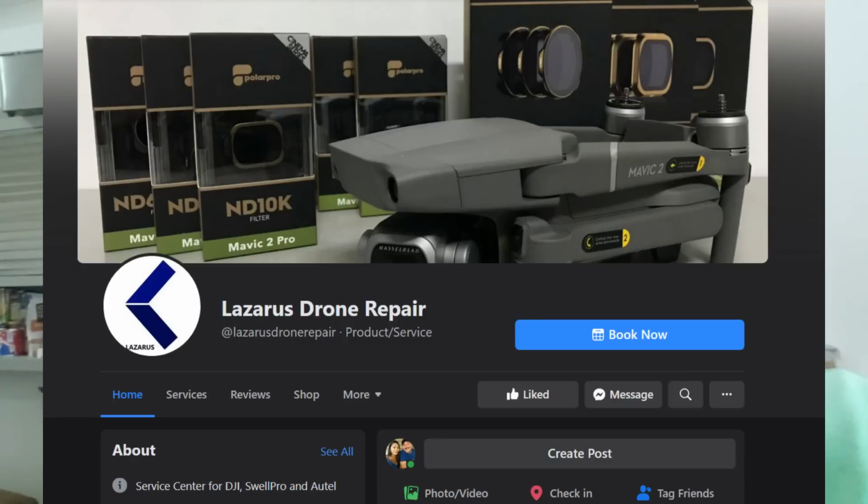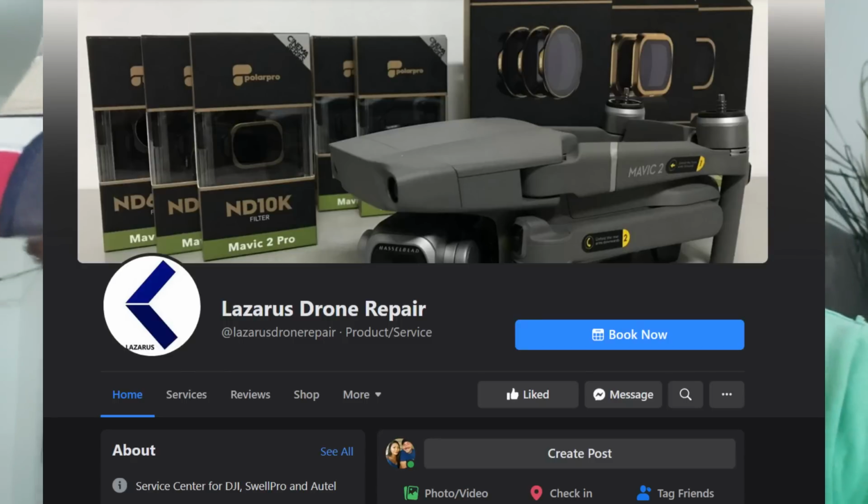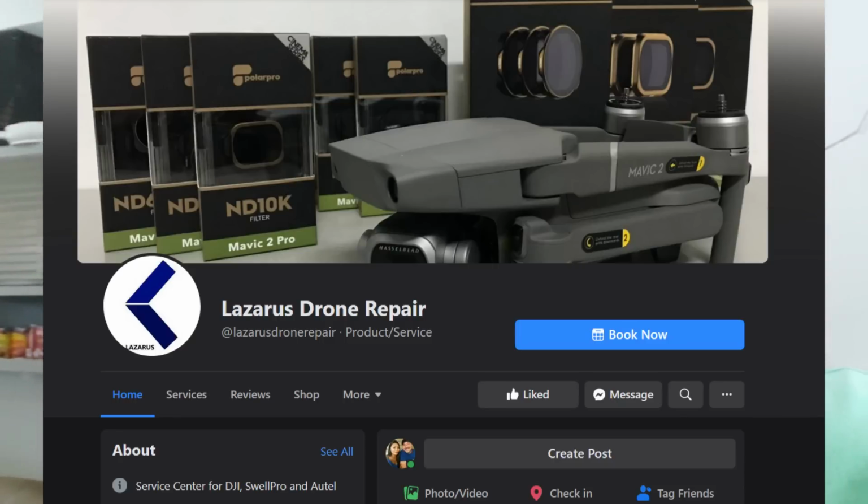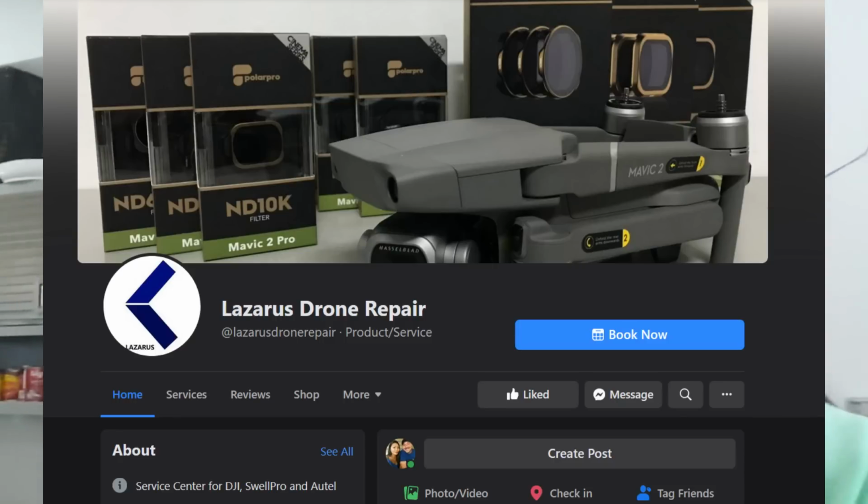And the number one thing that kept pulling up was Lazarus Drone. And they have another name. It's called Lazarus Information Technology Solutions. And they are up in Quezon City.